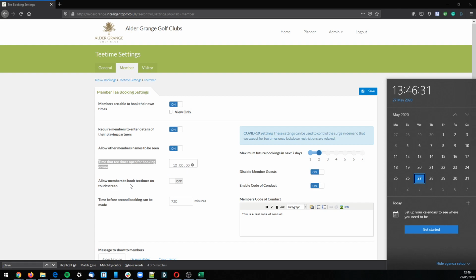Allow members to book tee times on a touchscreen I've turned off, because again we don't want people using a touchscreen. And time before second booking can be made has also caused a little bit of confusion. So just to quickly explain what that one is: if I am booking 8 AM on Saturday, for example, it means I would not be able to put another booking on Saturday until 720 minutes after my first booking.